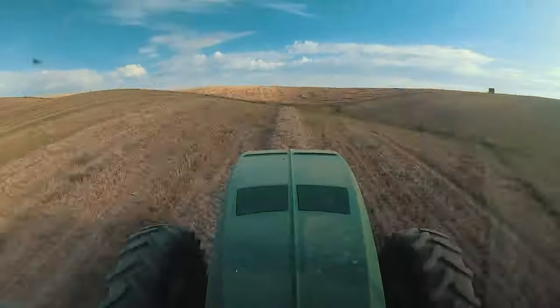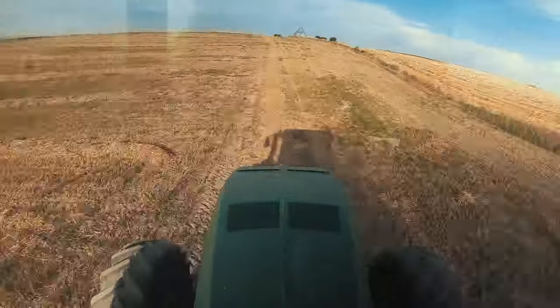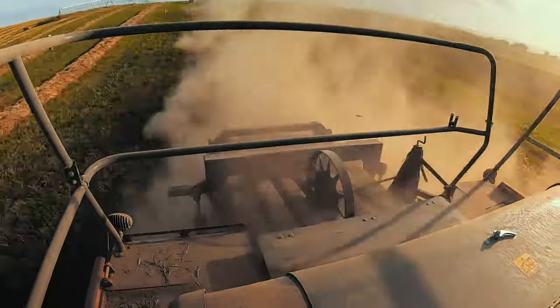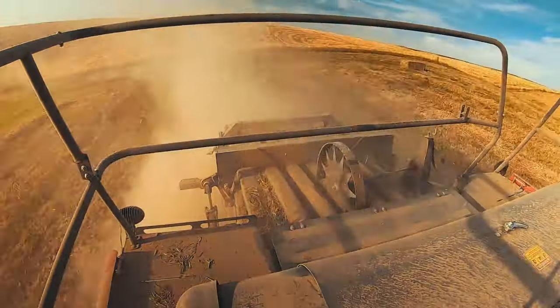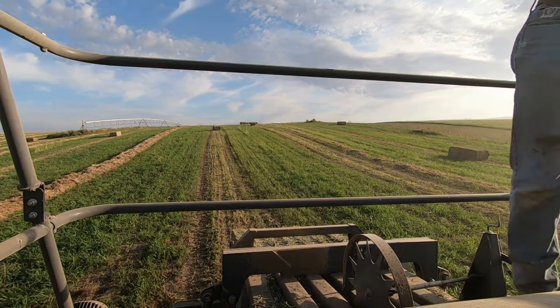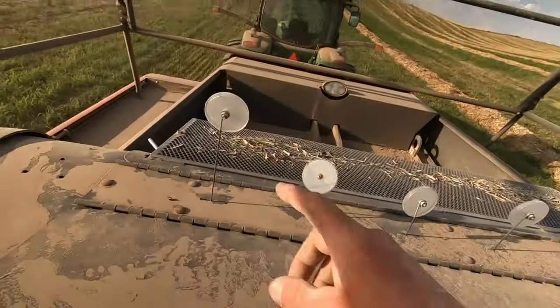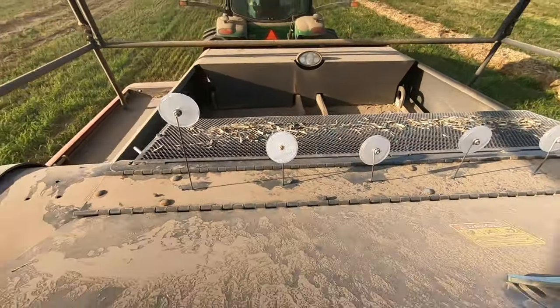Time to bale. This probably was dry enough to bale yesterday, but this tractor and baler were being used. We couldn't get it yesterday. One day probably ain't gonna make a difference anyways. Okay. Number one knotter again. That flag should be down like the rest. It's not.